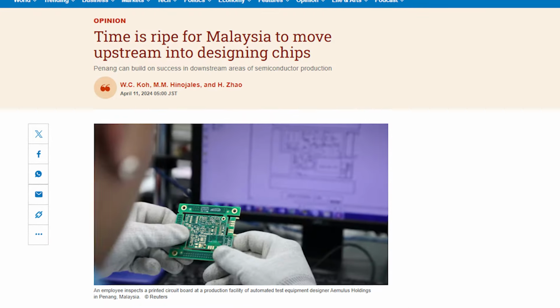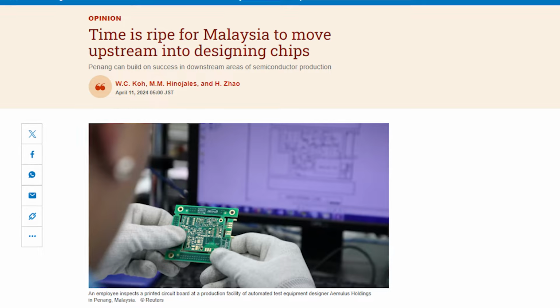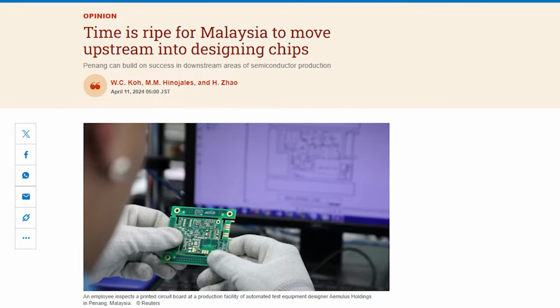But the real opportunity for these semiconductor names or tech names in Malaysia is if we're able to move up the supply chain to an area that is more lucrative, where the margins are higher. In case you guys didn't know, right now the Malaysian semiconductor industry is mainly at the final stages of the supply chain. So we do things like assembly, testing, packaging, once all of the design has been done in countries like the US or Taiwan.